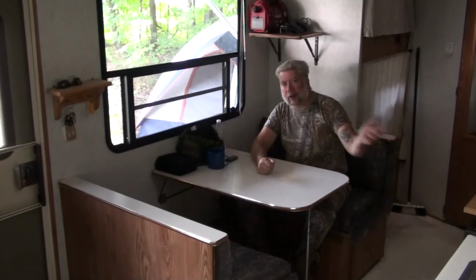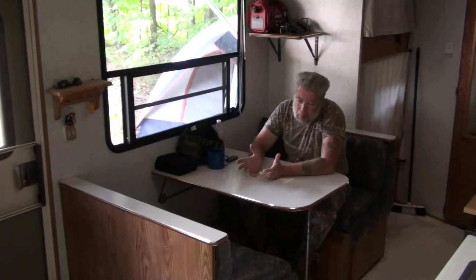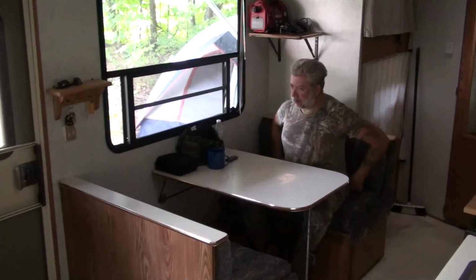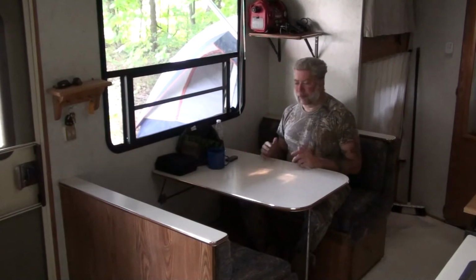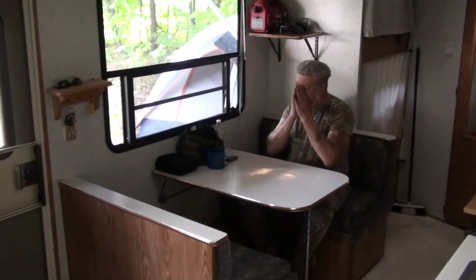Across from my kitchen area is my dining room area. It would be nice if it was just a little bit bigger. 2 adults and 2 kids would be fine. Anything more than that, not really. 3 adults and a kid would be a little bit cramped. 4 adults eating around this table would just be really difficult.